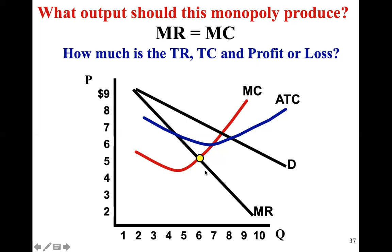A common mistake is students see this intercept right here and they say, okay, well, the quantity is 6 and the price is 5 because this intercept happens at about 5. That's not the case. Because we're a monopolist, we get to charge more. We get to go charge a higher price. Which curve gives us the price that we're able to charge? It's the demand curve. So we find the profit maximizing quantity where MR equals MC, and then we go straight up to the demand curve at that quantity to find the price that we're able to charge, which in this case is 7. So again, really important. You find the MR equals MC quantity, but that does not give you the price. You go up to the demand curve to give you the price, which in this case would be 7.